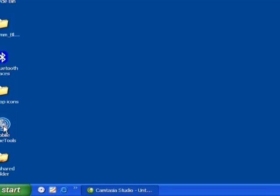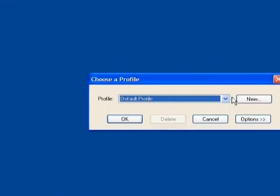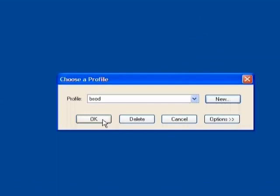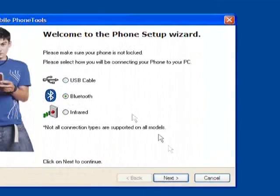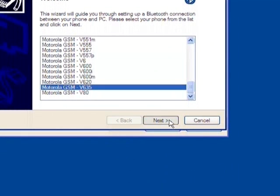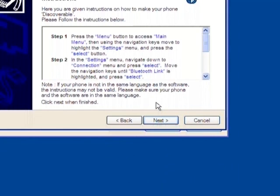Now that we have the Bluetooth all set up, open up Motorola Phone Tools. Create a new profile. You can name this anything you want. Now select how you want to connect to the phone and click Next. Select your model and put the phone in Discover mode. If you don't know how to do this, just read the directions and then click Next.